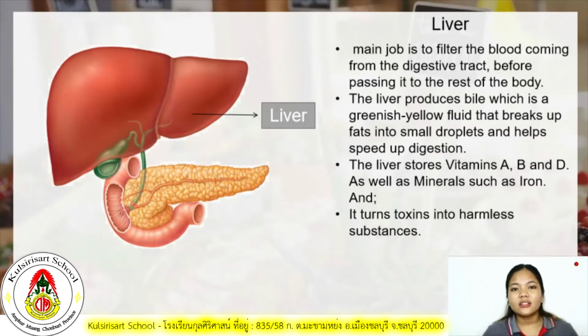So imagine that the liver is like a sieve that actually filters the blood that is running into your system. Without the liver, there will be no filter that will filter the harmful or toxic chemicals or substances in your body, okay? That's why the liver is a very important organ in our system, okay?